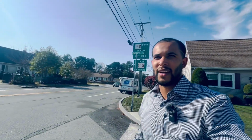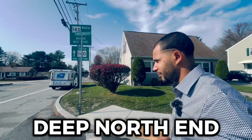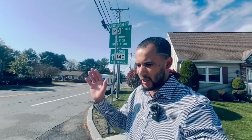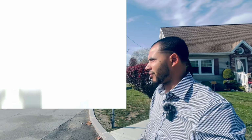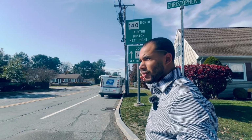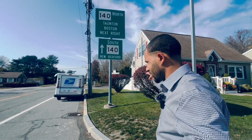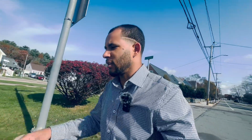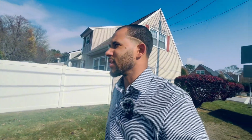Now this one is the north side, and this one is deep north end. From here you are far from the hospital and you are far from the beach. You are at least 20-25 minutes drive to the hospital, and at least 30 minutes drive to the beach. And right here you are very close to the highway 140 south and 140 north, which if you're going to be going to Boston, this area will put you on the highway in no time. The registry of motor vehicles is right down the street, and there's a Dunkin' Donuts here too. Grab your coffee before you hit the highway, before you go to work. We have the Dunkin' Donuts right here, and let me be careful because this area is very busy.